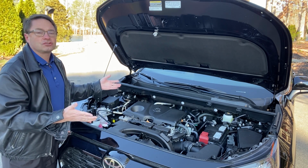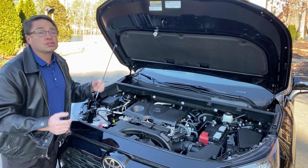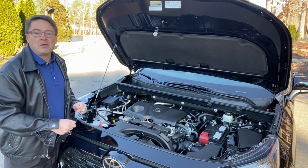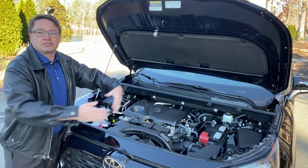When it's nice, it's dry, it's not slippery out. But when it rains really heavy, when it snows, when you're driving through mud, you may send additional power to the back wheel. So they're all doing work.